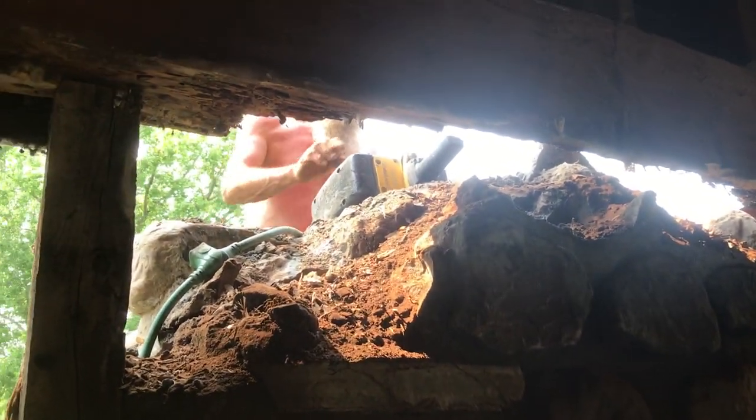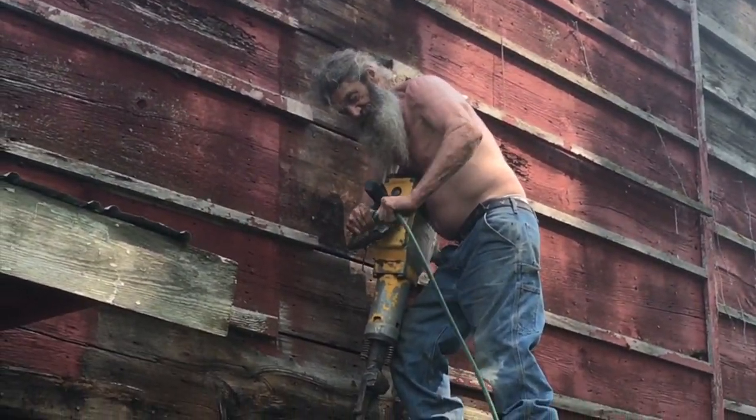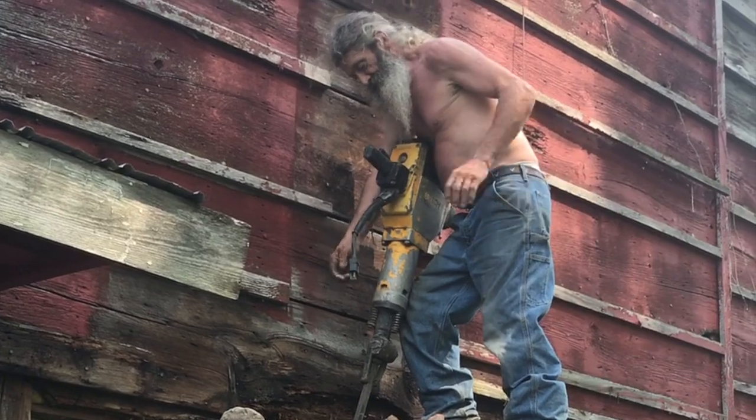We're free. We just freed it so we can get a tractor or something around this baby and just pull it down. Yeah, I just called Pete off the thing. I said he's awfully close to the edge.